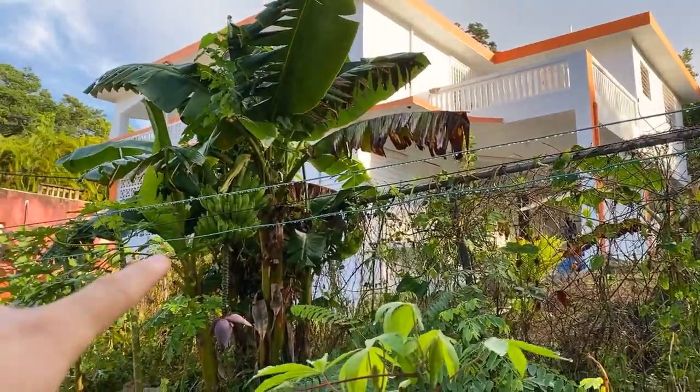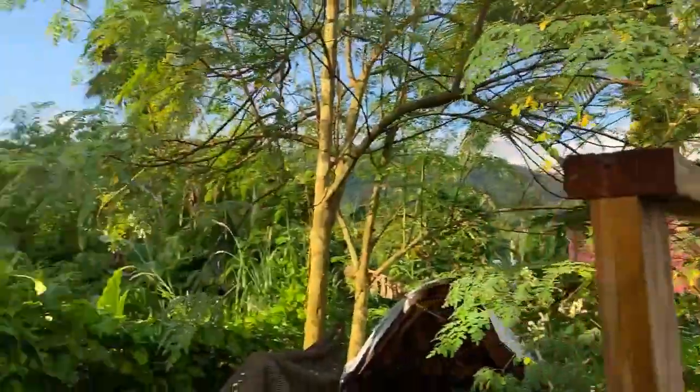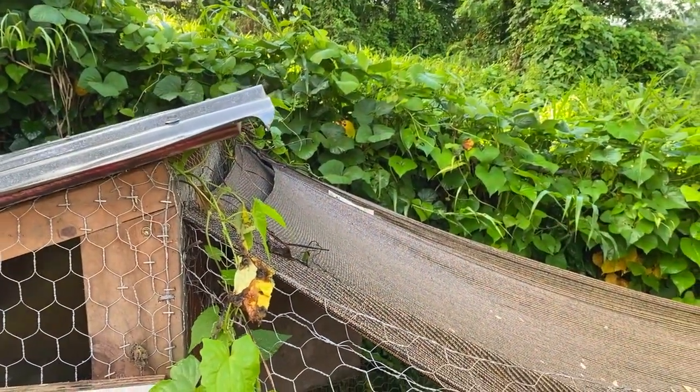Not quite getting in on a regular basis. Sometimes Henry will go in, but not all the time. So I have to come out here and actually put her in. Often I'll find her perching on the laundry line here, or she sits right up here, right at the edge, right in the middle of all the rain and elements and everything.